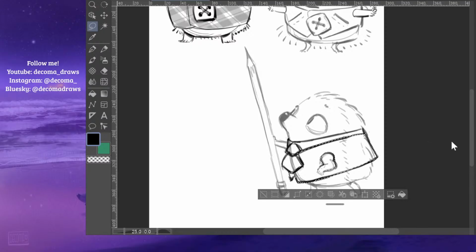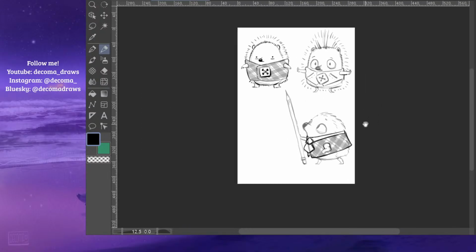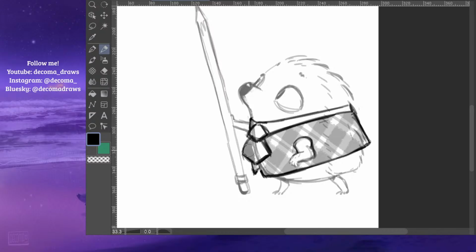And now, am I on my own layer? Yes, I am. Big brush and something like a plaid. Nope. Do it again. I'm gonna go more simple. Maybe we'll just color in the tie.